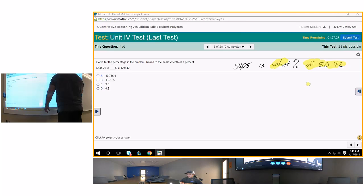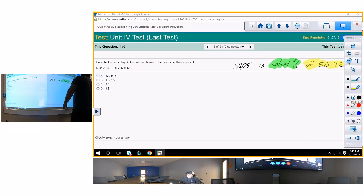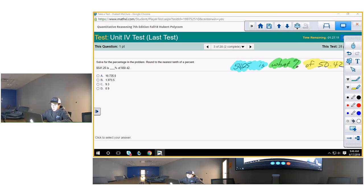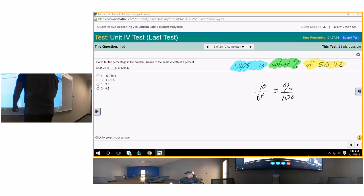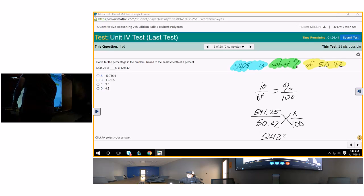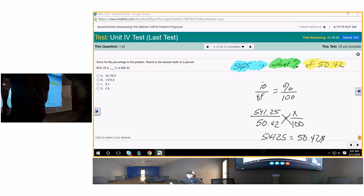Posters would be so much easier. There's my percent. And what is my is? Is over of equals percent over 100. 541.25 over 50.42 is equal to X over 100. So 541.25 is equal to 50.42X. So somebody take that big number and divide by 50.42.